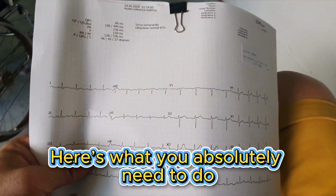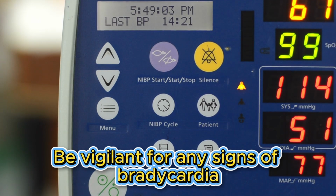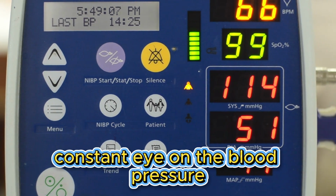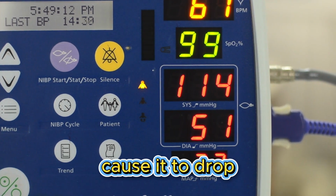Here's what you absolutely need to do. First, monitor that heart rate and rhythm continuously. Be vigilant for any signs of bradycardia. Second, keep a close, constant eye on the blood pressure. Both drugs are vasodilators and can cause it to drop.